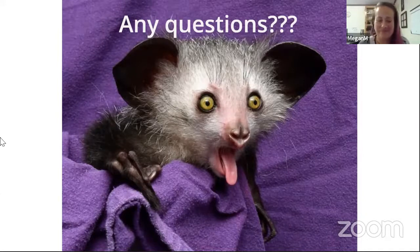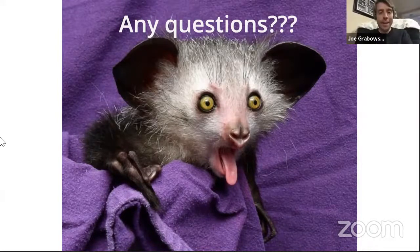All right. Well, Megan, thank you so much for that great presentation. I mean, look at them. They're so cool. I love seeing them in action. There's some great BBC footage of them kind of moving through the trees and tapping with the finger. They're so cool. So thanks for sharing this amazing lemur species with us today.